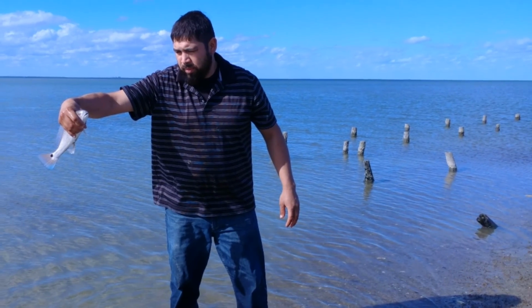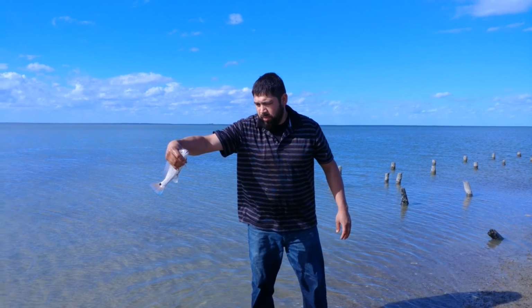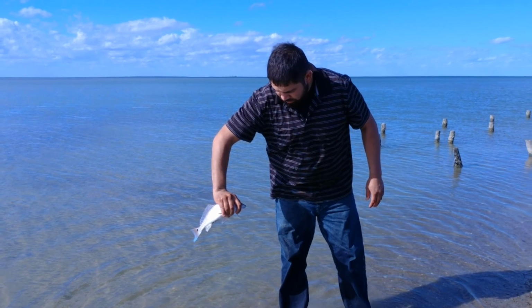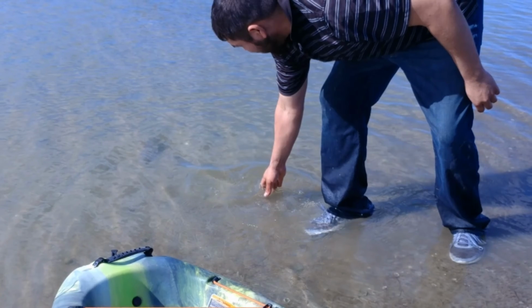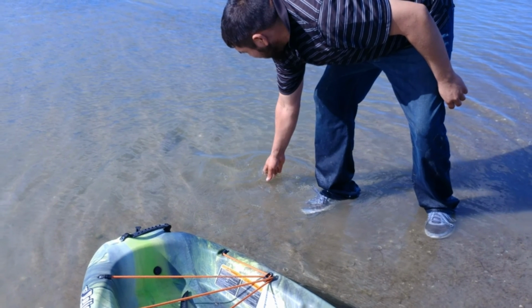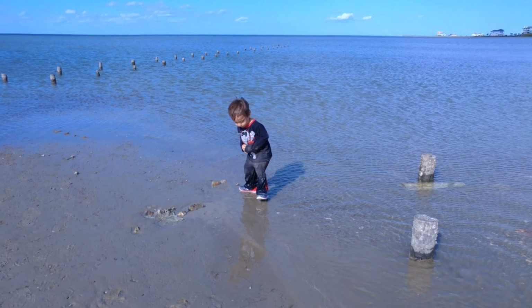These reds are so gorgeous. This one had a blue tail. We've only seen one other one with the blue tail that way, but they're so gorgeous. This guy was too little, so we did let him go. We normally keep our fish, and of course we eat our fish. We don't just keep them for a game. He went back into the ocean and he had a good day.